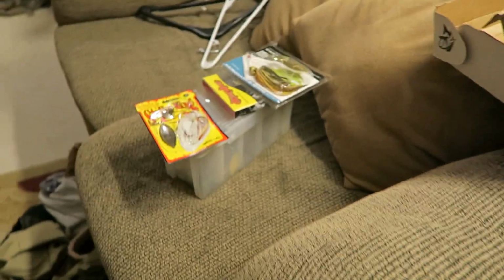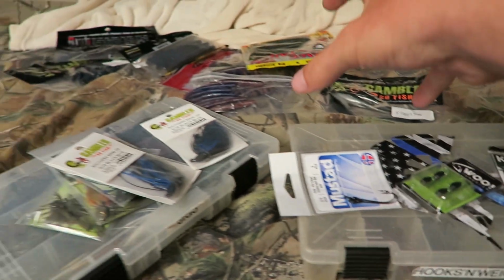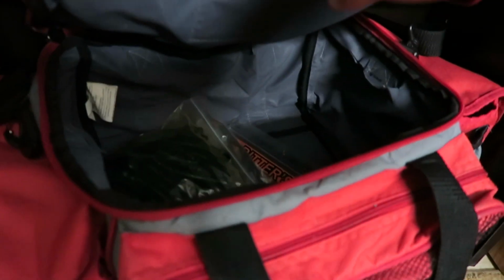So I don't want to take up too much of y'all's time talking tackle, so organize that. Got all these going, got the jigs, got the terminal tackle, all those that are going into that bag full of plastics. I'm talking just riddled with plastics right now. Well, there's the rest of them. And that is it, y'all, for today's vlog.